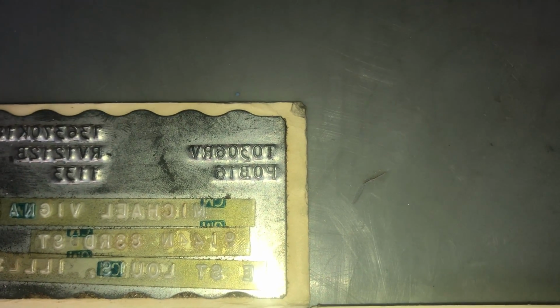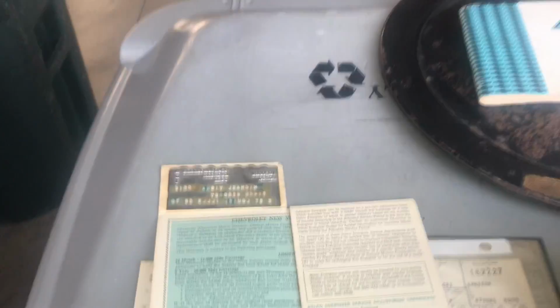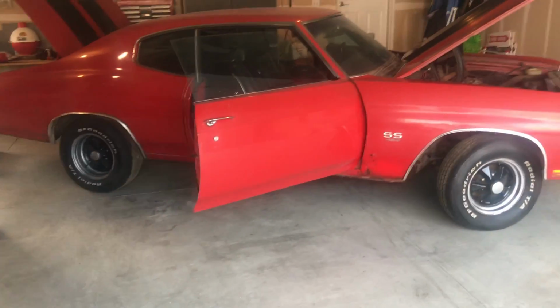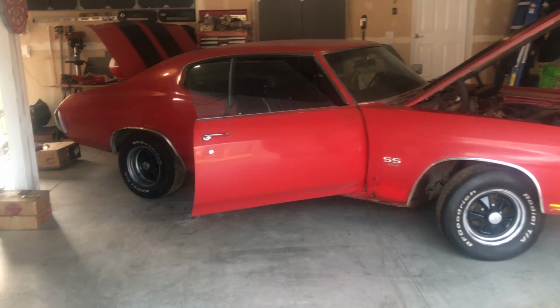And the P is Muncie, 0 for 1970, B for February, 16 for February the 16th. And then of course the transmission would have a C, which signifies M22. A would be M20, B would be M21, and C, M22.